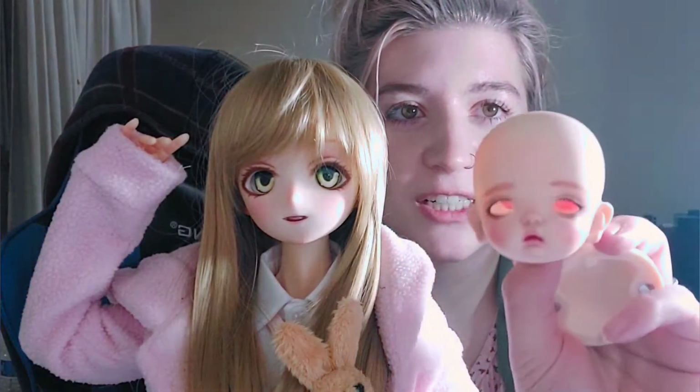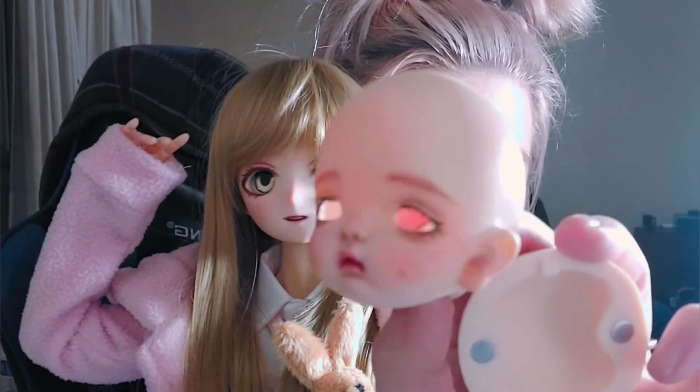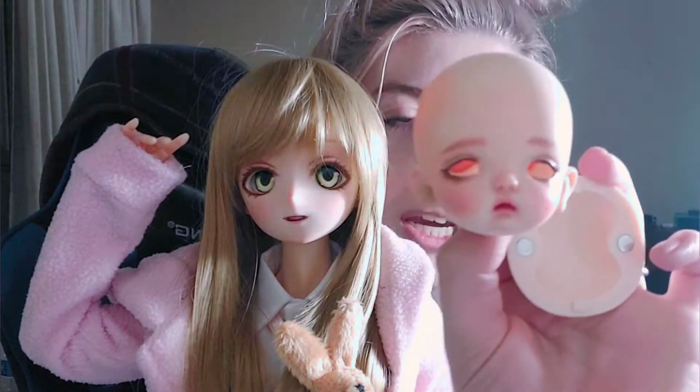However, it's a super cute head. They wanted sort of a Gerber baby type look. I've applied some pretty delicate lashes, if you can even see them. It's kind of hard to pick them up on camera, but yeah. So I've been working on that.